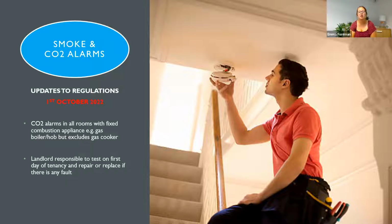So there must be a carbon monoxide alarm in all rooms with a fixed combustion appliance, e.g. a gas boiler or hob, that excludes a gas cooker. We're waiting on clarity for what a gas cooker actually is. What are the government saying is a gas cooker? Is it a freestanding, old-style gas cooker with light-up burners? Is it just a gas hob? So we're waiting on clarification for that.